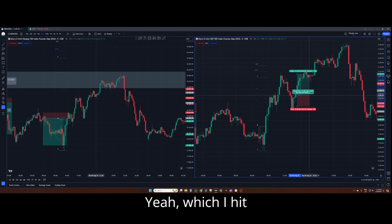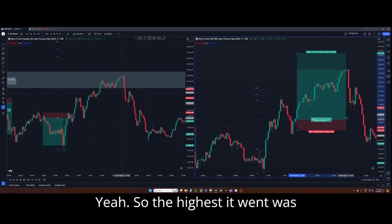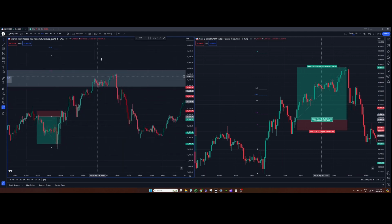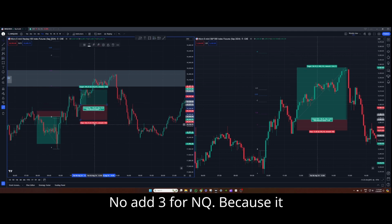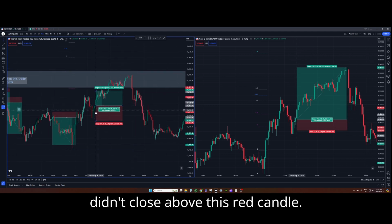Yeah, I expected it to go up to -4, but it didn't. So the highest it went was 50 ticks. But good enough. For NQ, what do we have? Round 2. No entry for NQ because it didn't close above this red candle.